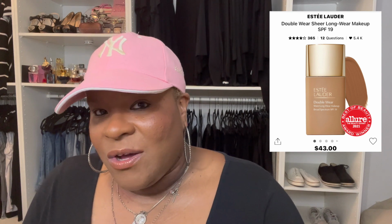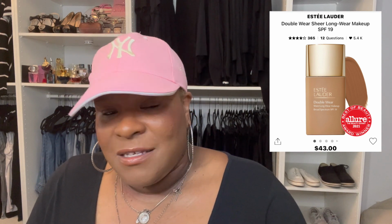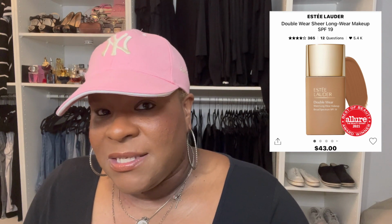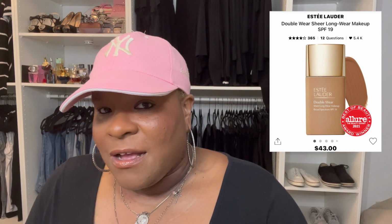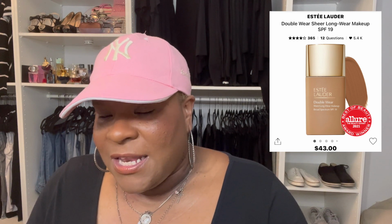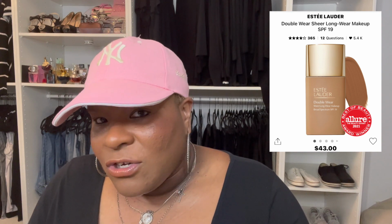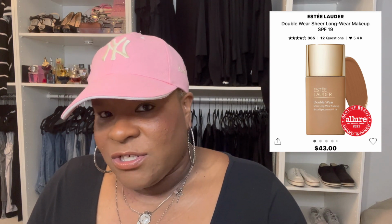And the next one is, believe it or not, the Estee Lauder Double Wear Sheer foundation. It's considered a foundation, but I put it under a skin tint because it doesn't give me a lot of coverage from my hyperpigmentation, but it is still very nice on the skin. If you don't have a lot of hyperpigmentation, I think you'll like this. It looks very good on texture. It doesn't accent it at all. I just like it a lot.